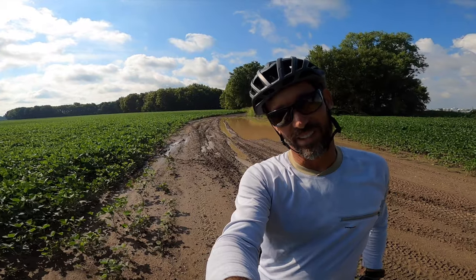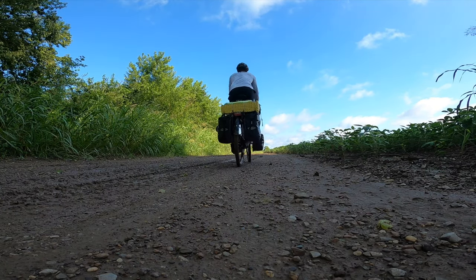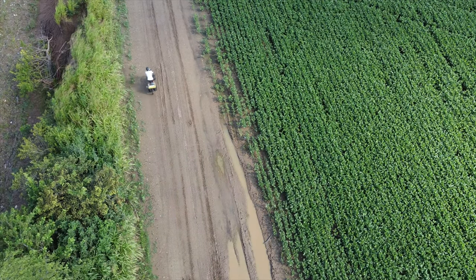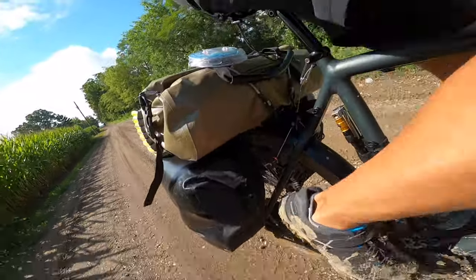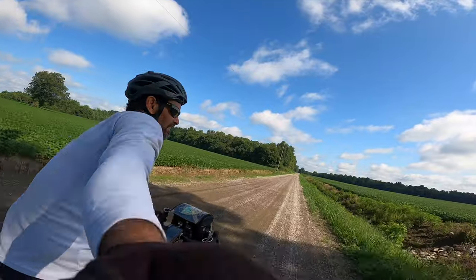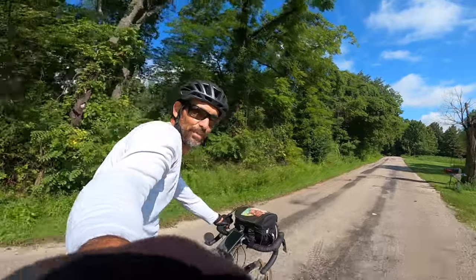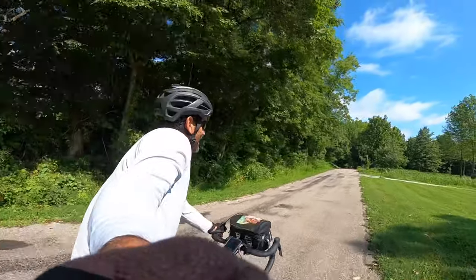I can barely keep the bike straight in that heavy mud. I need a hose. Back on pavement. That was a haul there. Fine, that's deep. It was a lot of work.